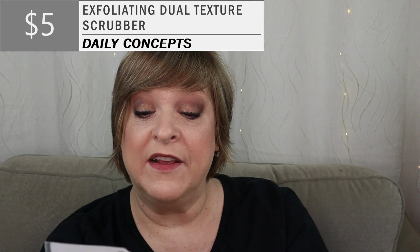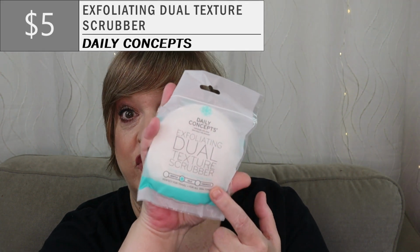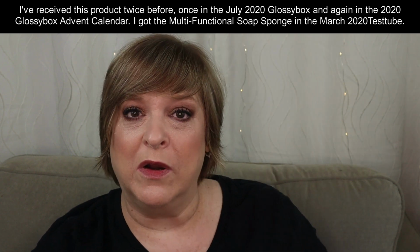Okay, so I discovered one more item hiding in the lid here. And we have received this before. This is from Daily Concepts, and it's an exfoliating dual texture scrubber. And this retails for $5, which, interesting, we have received this before. Something very similar. Yeah, so, all right, let's recap everything we got in this Cookie Crazy box, which 3 minutes ago I would have said is the worst box ever.